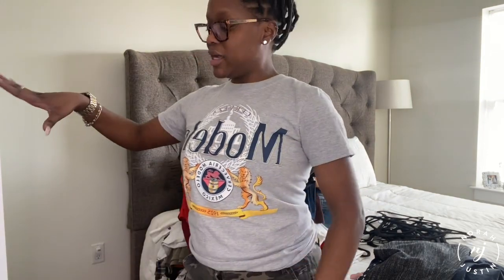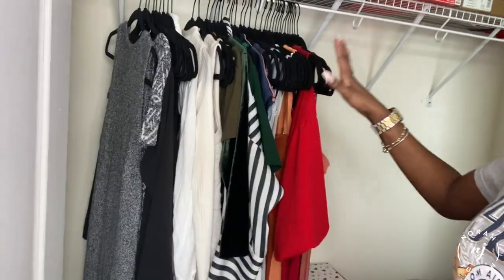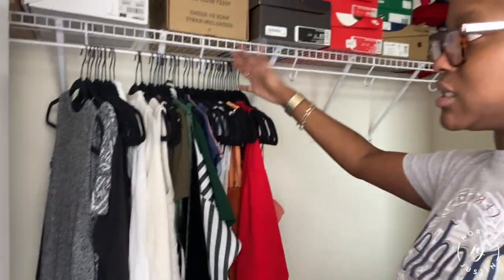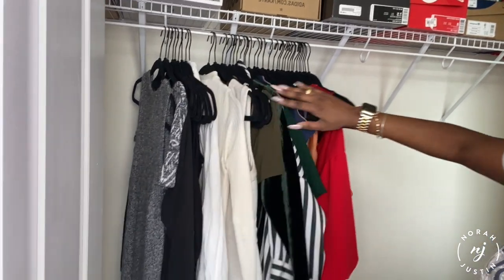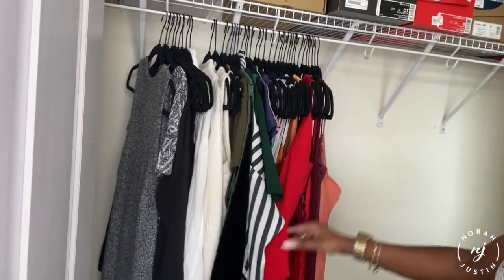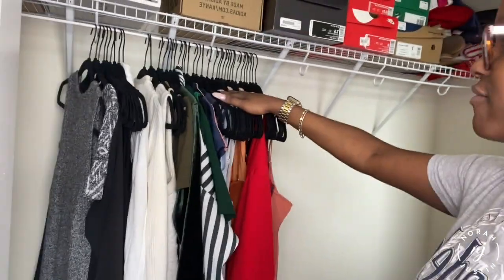So right now I just have my dresses still hanging up here, because again, most of these, and let me show you guys real quick, I honestly will still wear. I haven't even had a chance to dip into them because, like I said, we're in a whole pandemic, so I haven't worn anything. So all my dresses, for the most part, that I actually wear and gravitate to are all here, color coordinated. So I have these here.